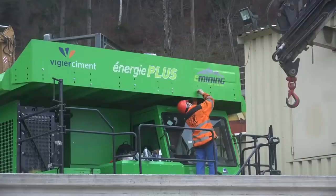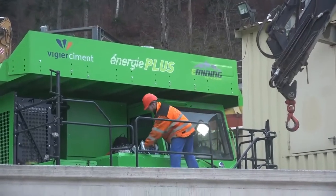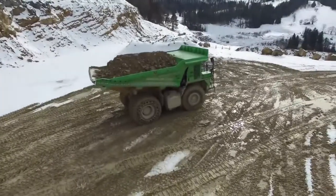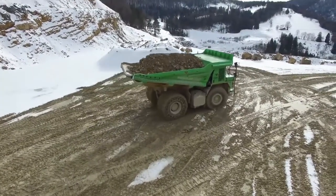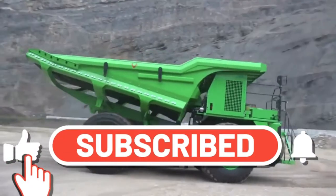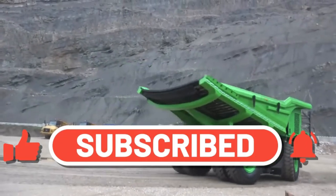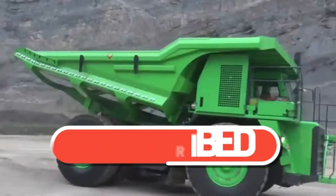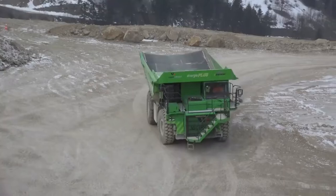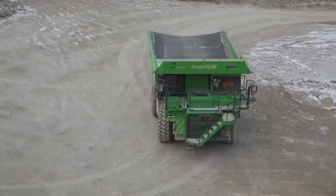The diameter of its wheels exceeds 2 meters, and to climb into the cabin, the driver needs to go up stairs with 9 steps. Since the dump truck is fully electric, there is no need to use the brakes. During the descent, its huge electric motor, which operates in generator mode, acts as a brake. The electricity it generates is used to charge the batteries and is reused when the dump truck goes uphill on the way back.